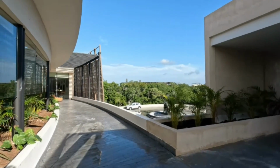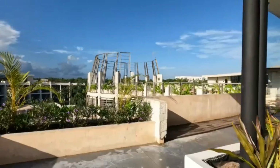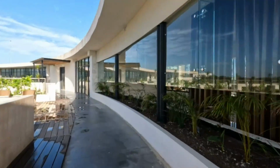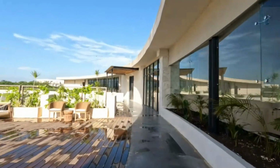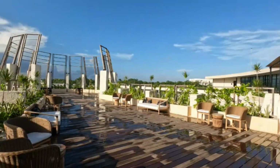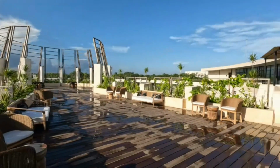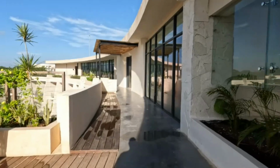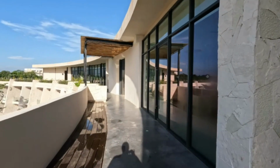If you head to the left as you come up the stairs, it leads nowhere. If you head to the right as you come up the stairs, now you're getting some places. So they have this really cool rooftop area. If you just want to chill in the sun, this would be a good place to do it and just enjoy the views of the resort.